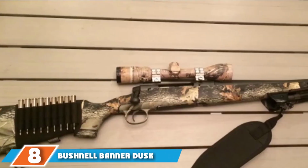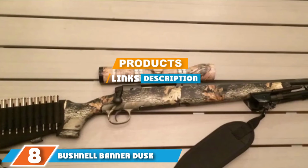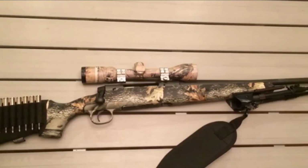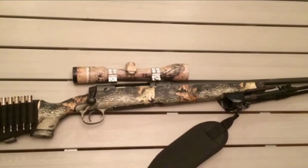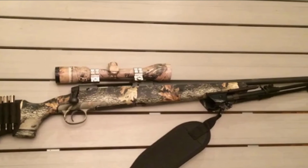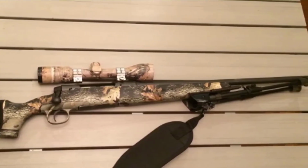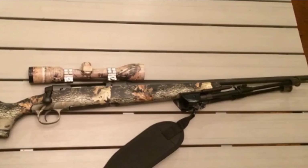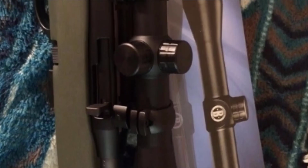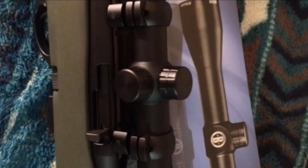The number 8 position is held by the Bushnell Banner Dusk and Dawn Circle. This is one of the only scopes on this list that isn't a rimfire scope, but since it gets the job done and I think it is such a great value, I decided to add it to the list. Bushnell has always made quality scopes at reasonable prices, so it's certainly no surprise that the Dusk and Dawn line is top notch. I haven't ever seen the Real Tree camo version, but the regular matte black scope is very nice looking, maintaining the low profile style of most .22 rifles.